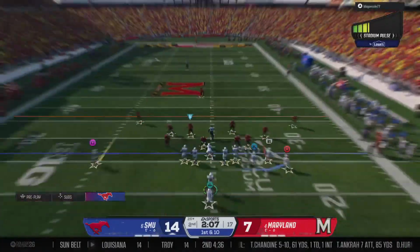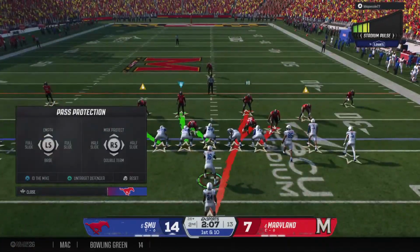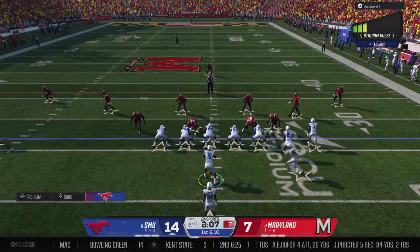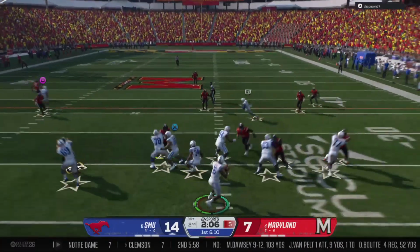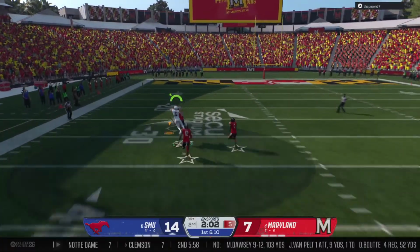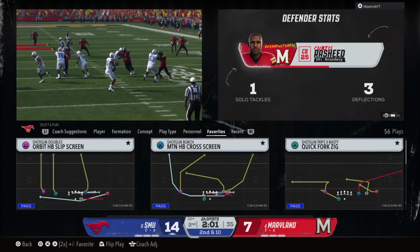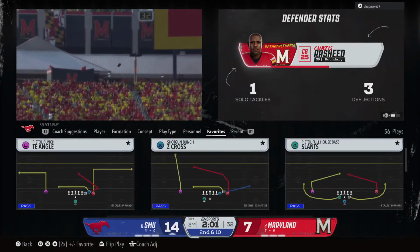So the first play of the drive coming up here, under 3 minutes to play before half. And they're moving the receiver now before the snap. Off the play fake, looking to throw. And he's going to take a shot down the left side. That ball is incomplete. An aggressive deep shot on first down. What a play by this defender to step in and swat that deep ball away.